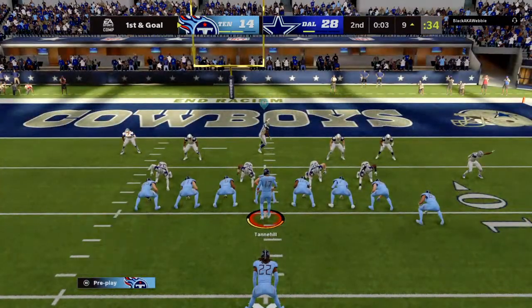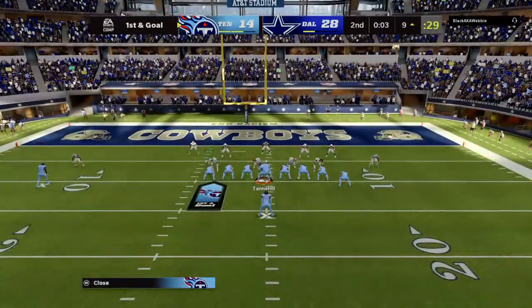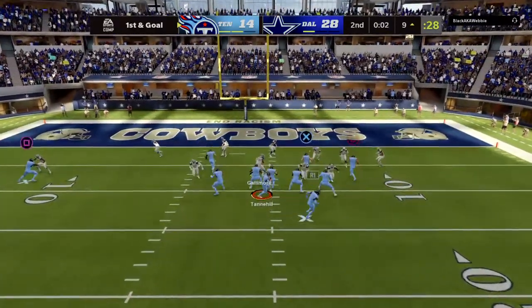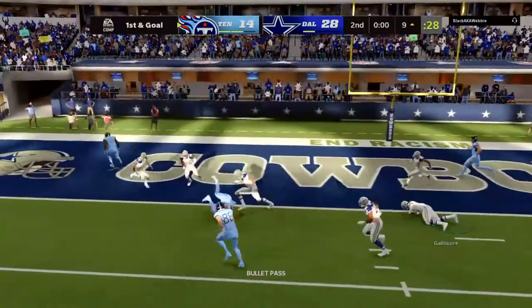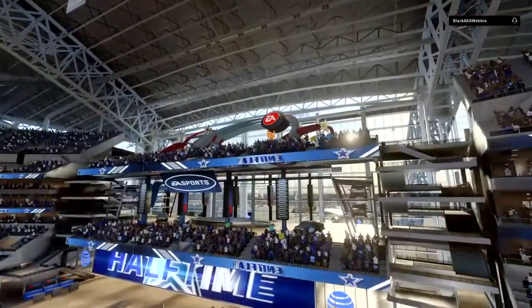This is 1st and goal and a golden chance to get a score back here before halftime. The final shot here before the break. Tannehill. And it's caught. And that'll do it for the end of the second quarter.